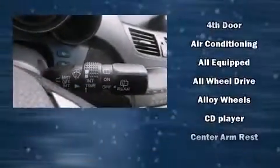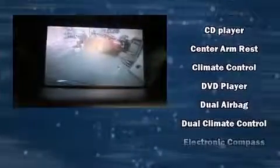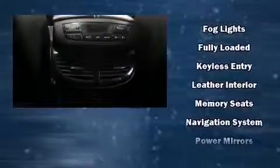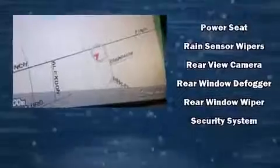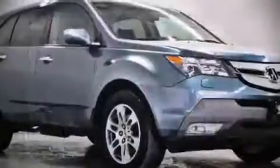Audio features include a CD player with MP3 capability and 10 speakers, providing excellent sound throughout the cabin. Acura ensures the safety and security of its passengers with equipment such as traction control, a panic alarm, and four-wheel disc brakes with ABS. Brake Assist technology provides extra pressure when applying the brakes.